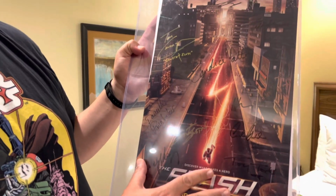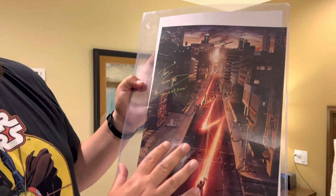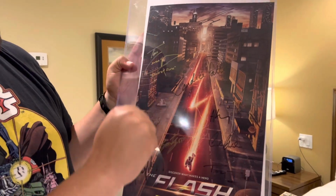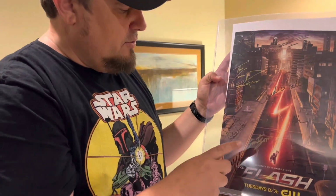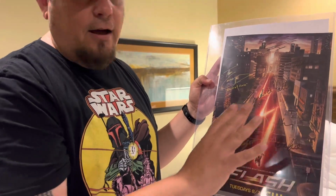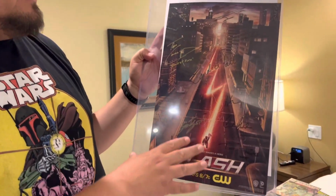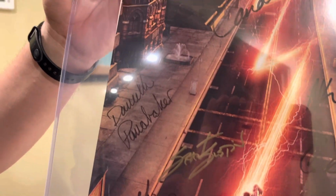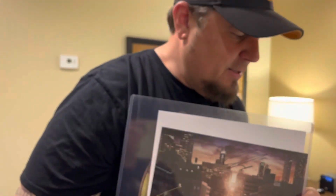We got this poster for free in 2015 as part of a WonderCon lottery win. And Candice Patton, Danielle Panabaker, Carlos, they all signed it there, as well as Kreisberg and Berlanti and stuff. And so we picked up a few others, Teddy Sears, John Wesley Shipp, Tony Todd at various spots over the years. But this was the first time we've seen Grant Gustin or Tom Cavanaugh at a show that we were at. So now finally it can stop bothering me that this poster was missing the Flash and the Reverse Flash on it. So glad to get that one wrapped up as well.